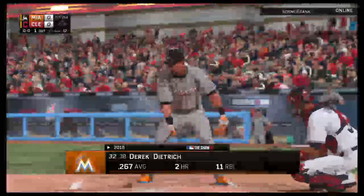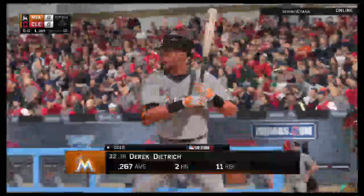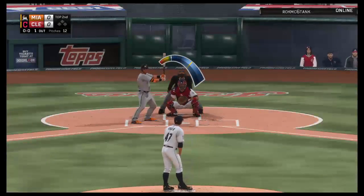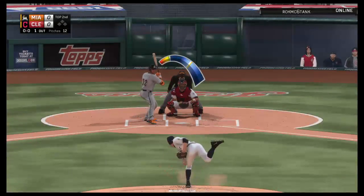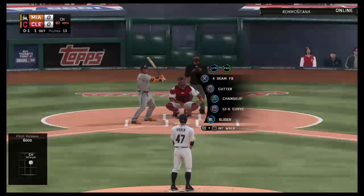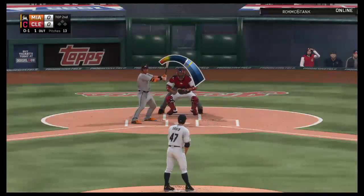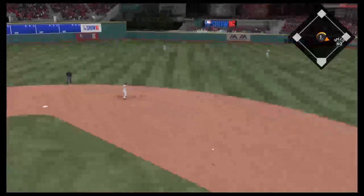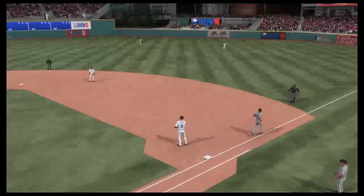Into the box now, Derek Dietrich. He'll get to take his first cuts here. Bauer into his motion. Here's the first pitch. Took a little off, and it's in for a called strike 1. Hit hard on the ground to second. Backhanded. In time to first, and there are 2 away.